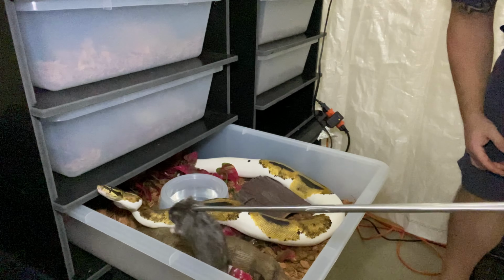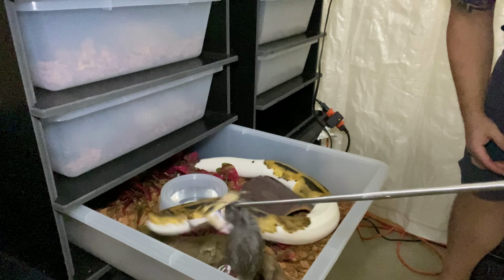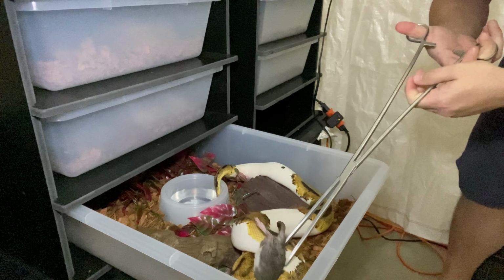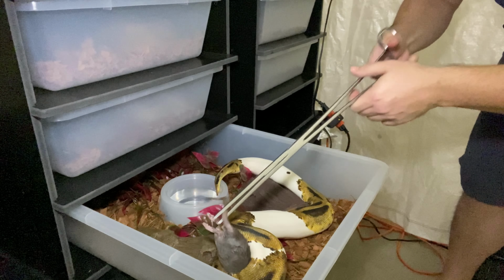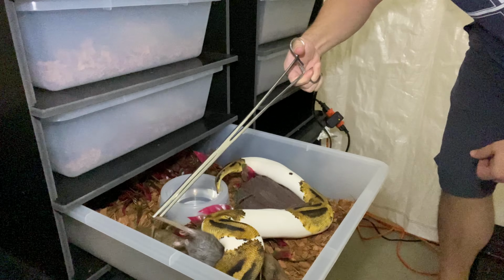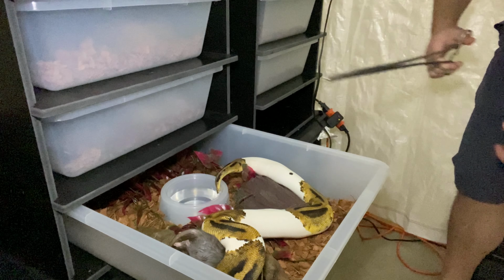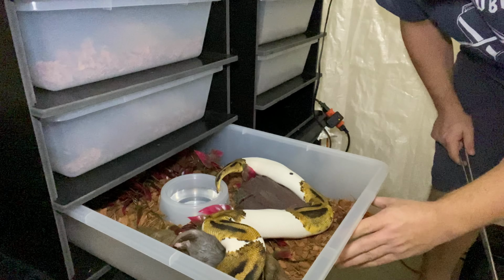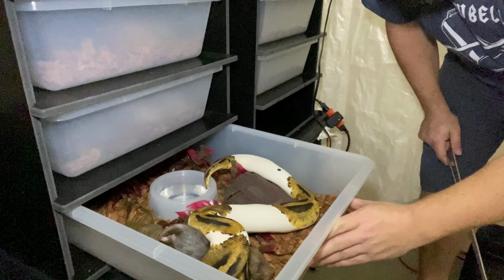Over here. And there you go. There she goes. That was actually pretty timid, pretty tame, I should say, for her. She's usually much harder on the strike, but there's one successful feeding down.